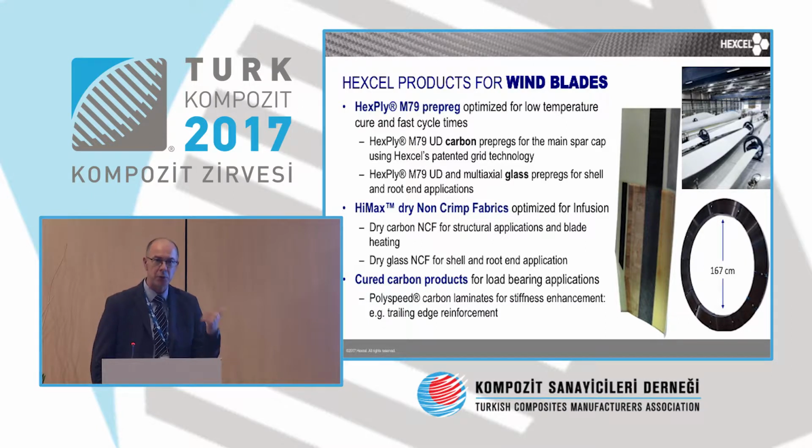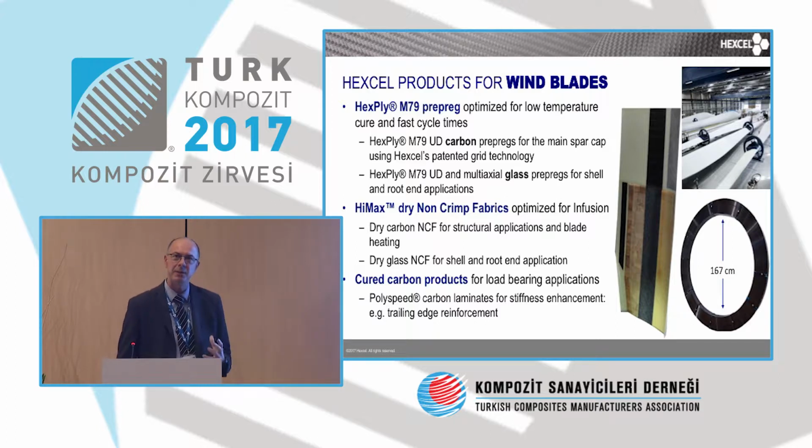So there we have both carbon and glass that are being used in those applications. And for certain parts where the stiffness needs to be enhanced, needs to be reinforced, we also have some products that we introduced last year, which is a sort of pultruded element that will be used as a stiffener in the spar elements whenever you need even more stiffness than the carbon structure can bring to you. So that's also a possibility when going into larger and larger blades.